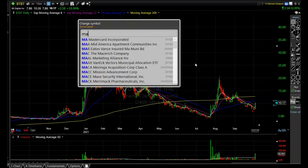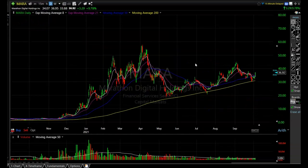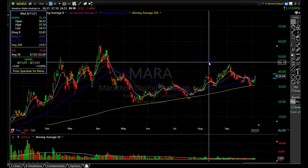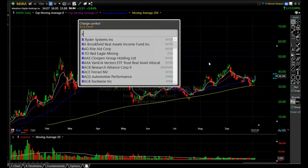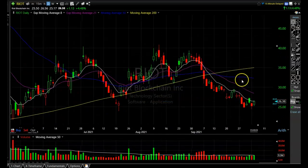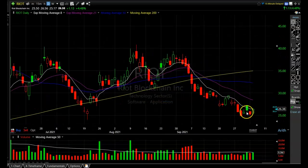Next one is Mara. Take a look at Mara. Very strong for Mara as well, blasting through those moving averages. So definitely looks like Mara is bottoming. And last one is RIOT Blockchain. RIOT Blockchain is probably the weakest of the bunch for some reason, but if we take a look at the last several days, it's definitely looked like it is consolidating. So this one might end up blasting off as well, following the others. So if you missed the move on the other ones, definitely keep an eye on RIOT, because RIOT could be the one to follow them.